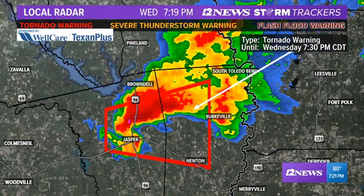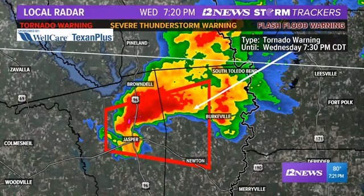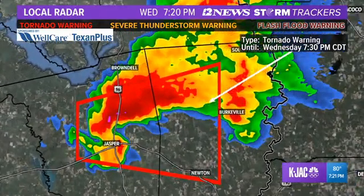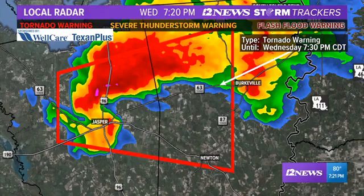Again, at the moment, Newton is included, but we hope that this doesn't hit two of our beloved East Texas cities, because this is a particularly bad scenario. We hope always that this stays out in rural areas, but it doesn't look like that's what's happening right now. No, so many times it bypasses our area, but not this time. Unfortunately, it looks like Jasper is going to take a direct hit from this. Again, if you're just joining us, this is a life-threatening, particularly dangerous situation.